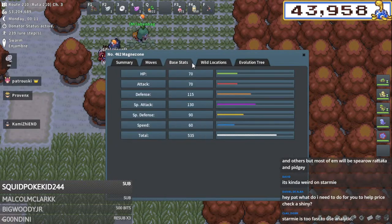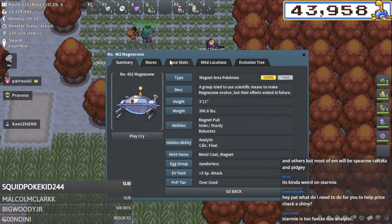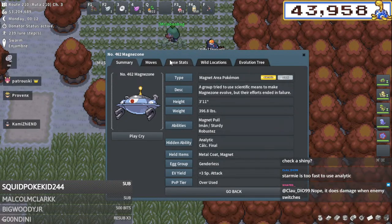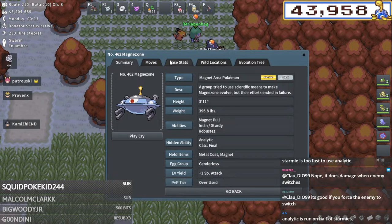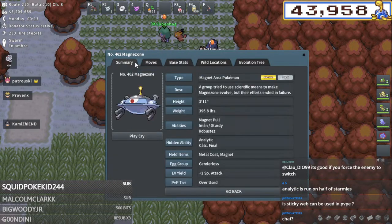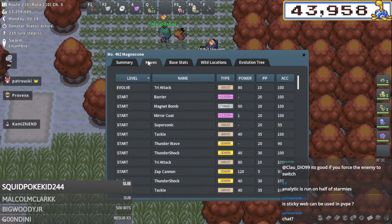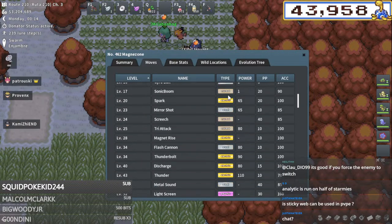And Magnezone is not fast, but it's not horribly slow either. What Magnezone does really well is that it forces other Pokemon to switch out, and it also has Volt Switch. So what I really like about Magnezone is that it can switch in, pressure the opposing Pokemon, and then click Volt Switch. If the opponent switches out, that Volt Switch gets boosted by Analytic, because you technically move second. It's a huge damage increase. With Analytic Volt Switch on a Choice Specs, Modest Magnezone, you do ridiculous damage. It's super cool.